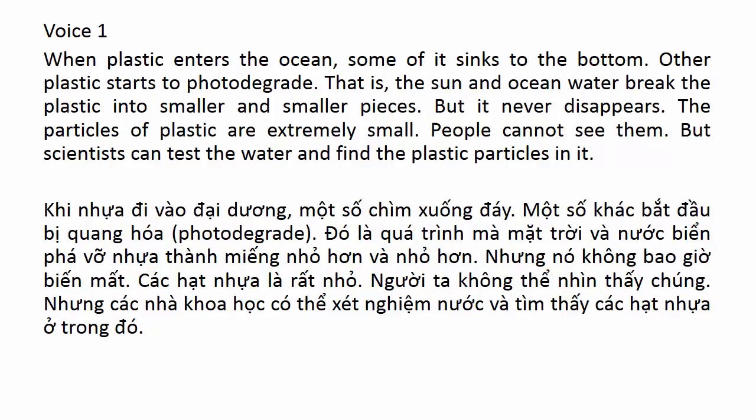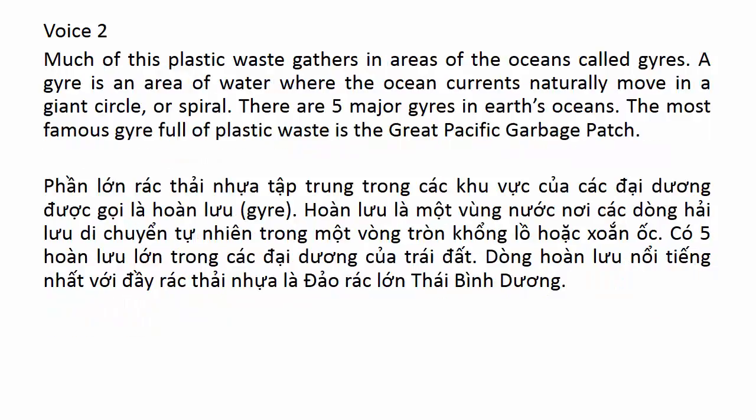When plastic enters the ocean, some of it sinks to the bottom. Other plastic starts to photodegrade. That is, the sun and ocean water break the plastic into smaller and smaller pieces, but it never disappears. The particles of plastic are extremely small. People cannot see them, but scientists can test the water and find the plastic particles in it.